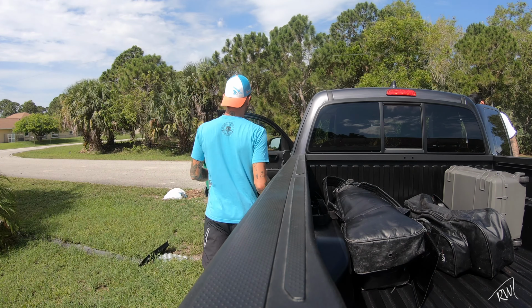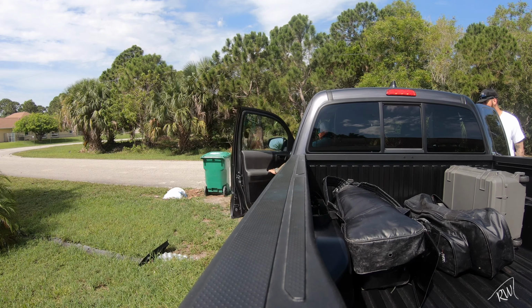The flight today, I think, is about an hour, so it's a little bit further than the flight to Bimini, so we're gonna buckle up, enjoy the ride, and we've got a full weekend of tiger sharks ahead. Let's get it. All right, so off we go.